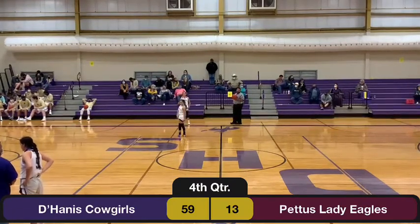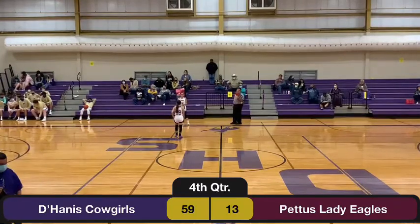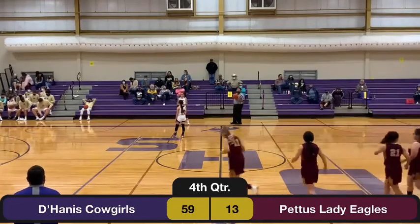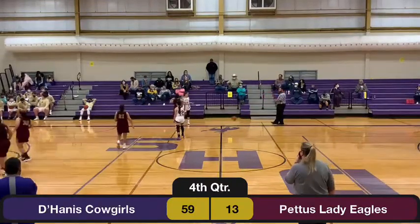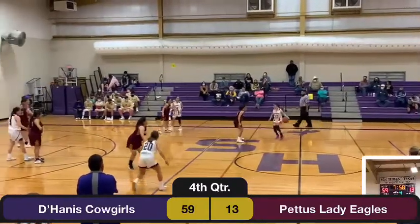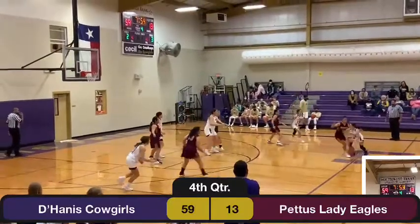And we're getting ready here to start the fourth quarter once again. Cowgirls have the ball, inbound the ball. Danny Davison, Alicia Garcia, Shaylee Ruiz, Maddie Rodriguez, and Peyton Burrow on the court for the Cowgirls. Garcia setting up the offense for the Cowgirls.